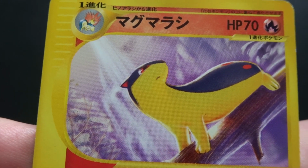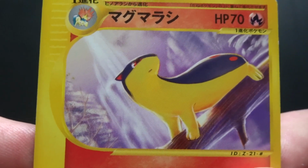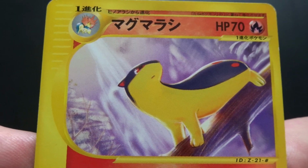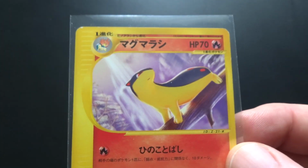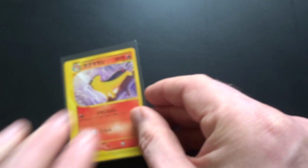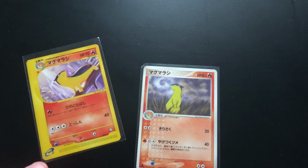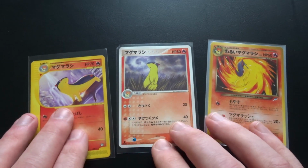The lighting, the background, the pose, the edit of it. My goodness. What a beautiful card. Obviously no English version. And probably one of the harder to find cards. So that is my look at Quilava. And there are my top 3.